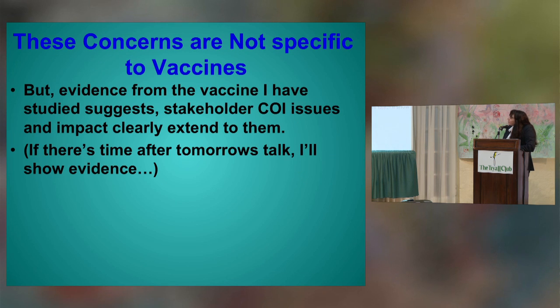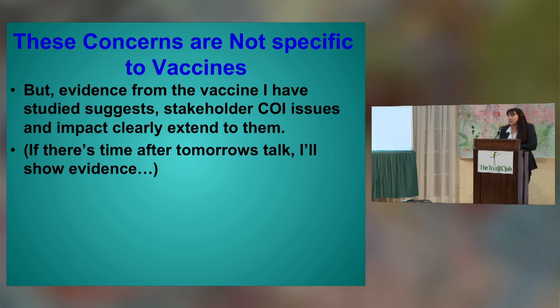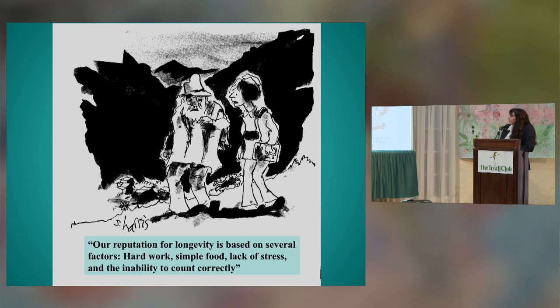But these concerns are in no way specific to vaccines, but evidence from the vaccine I have studied, the anthrax vaccine, suggests that these stakeholder conflict of interest issues extend to them as well. And I'll just sort of stop here.